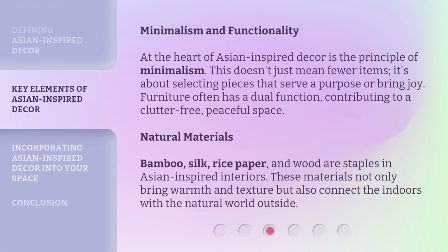Minimalism and functionality. At the heart of Asian-inspired decor is the principle of minimalism. This doesn't just mean fewer items. It's about selecting pieces that serve a purpose or bring joy. Furniture often has a dual function, contributing to a clutter-free, peaceful space.